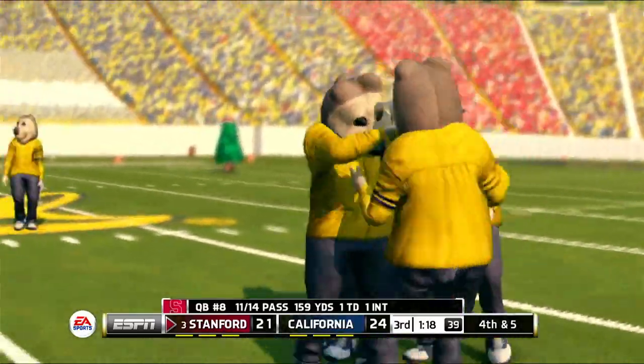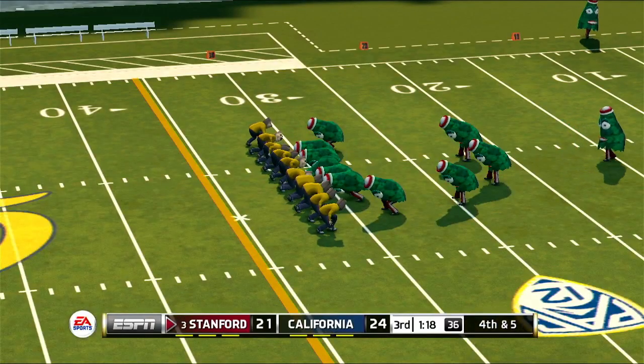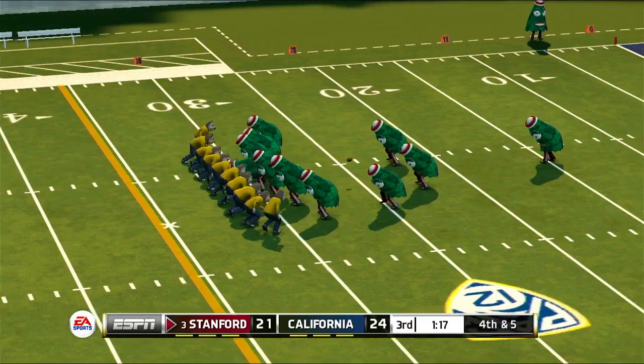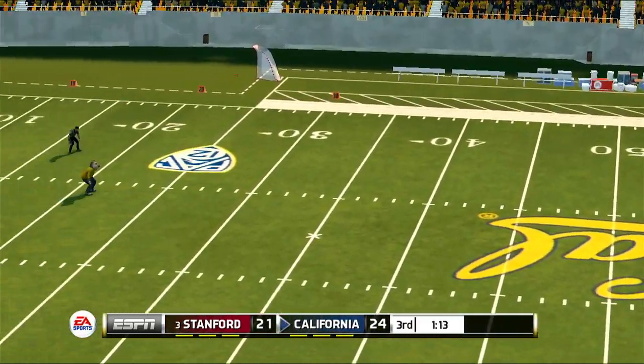Brad, I just think this quarterback's got to do a much better job of being able to read that defense and make quicker decisions. Especially when the defense starts to get pressure, you've got to either get rid of that football, check it down, or take off and run with it. Oh, excellent punt.